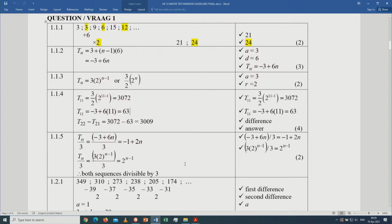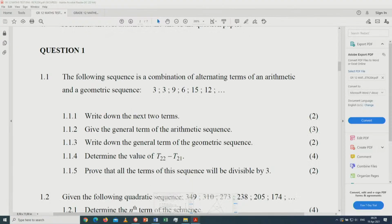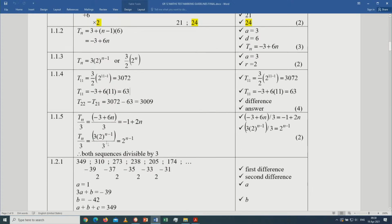Fine. 1.1.5. It's a proof type of question. Prove that all terms in this sequence will be divisible by 3. Check the nth term of arithmetic: minus 3 plus 6n. If you divide it by 3, you've got minus 1 plus 2n. So all terms in the arithmetic are divisible by 3.